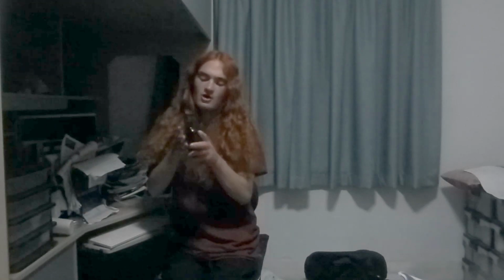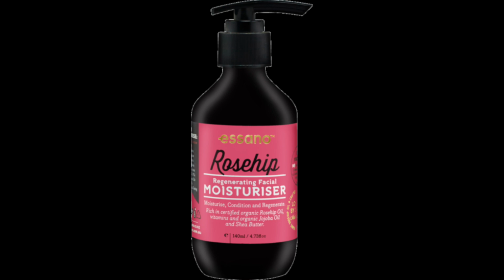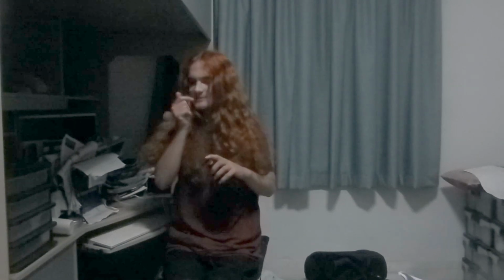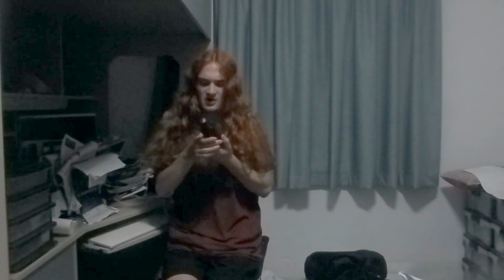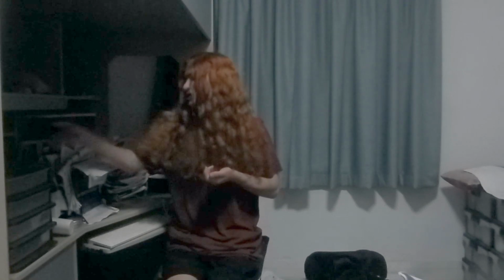Then this is from Asano, but the label came off, and it is their Rosehip Moisturizer. I can't remember the exact name of it because I don't have the label with me. But this didn't smell like a typical moisturizer. It smelled of rosehip, but that's just not what I expect from a moisturizer. It was okay, sure, it moisturized my skin, but it just didn't feel like a regular moisturizer. So I didn't know how I felt about this one, so I probably would not repurchase this. I'm on a hunt for another moisturizer now.